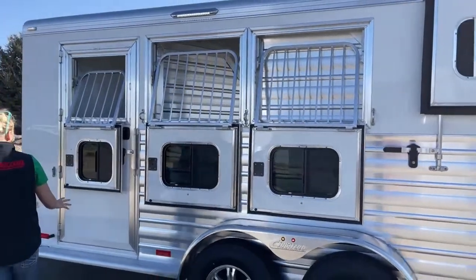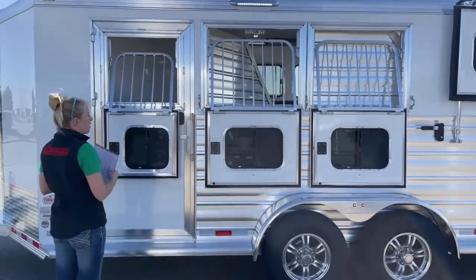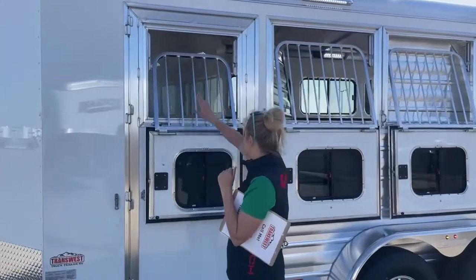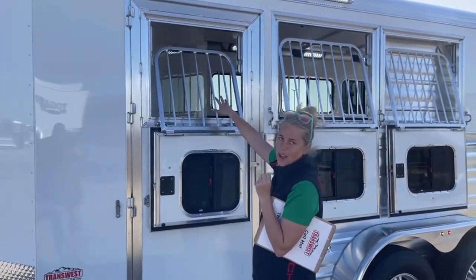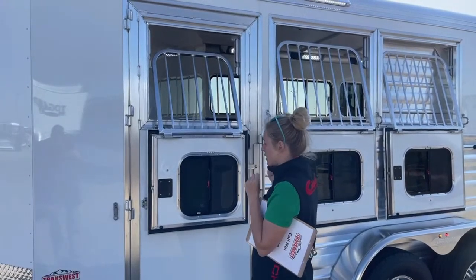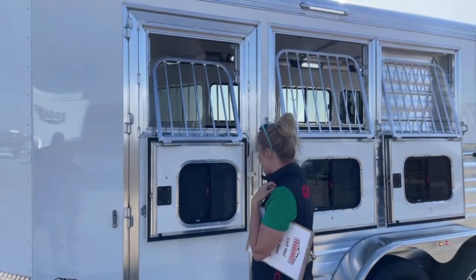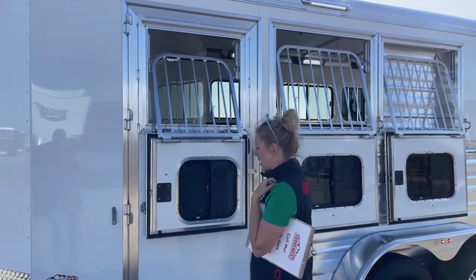Here's that escape door I mentioned earlier. A slightly smaller drop down on this window, but it's still a lot bigger than most everybody else has. So you can still throw hay on this one. You can still have a horse drink some water or anything like that. And then if you need to get in and out, you've got this escape door right here.